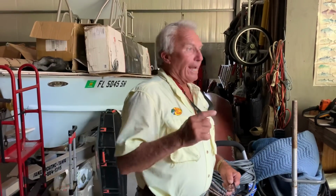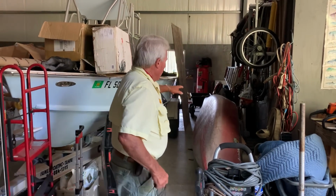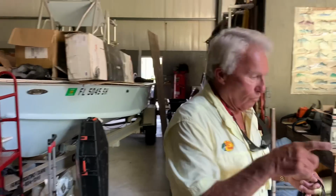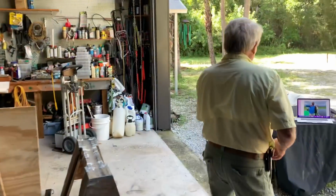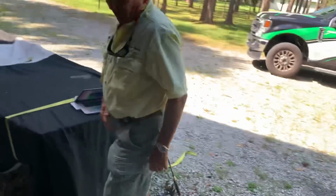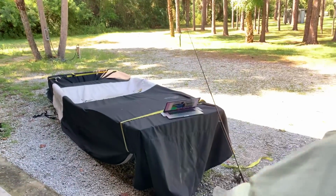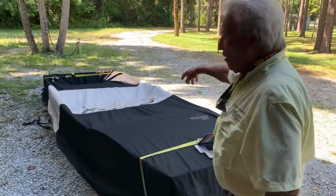When I came back Saturday, I said, this little canoe's fine, but it's so small, I really need to get my 1542 boat ready. Now this is my 1542. Let me show you real quick. It's kind of covered up because it's kind of a secret deal right now. I've got a little microphone cable here. This is my 1542 car top carrier.